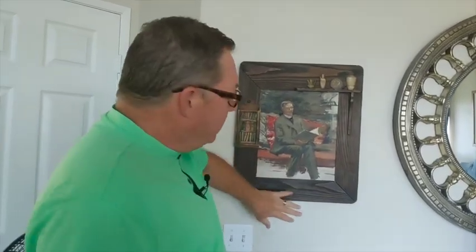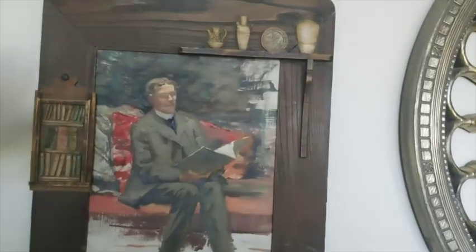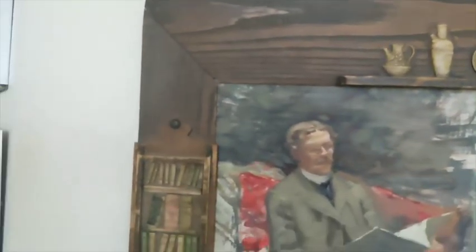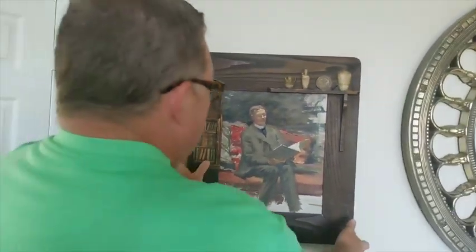This frame, I believe, was original to this painting. So we're not going to change it. I'm going to keep this original frame. It's actually an arts and crafts frame. I don't know when it was added to the painting, but we're going to keep it in its original state.